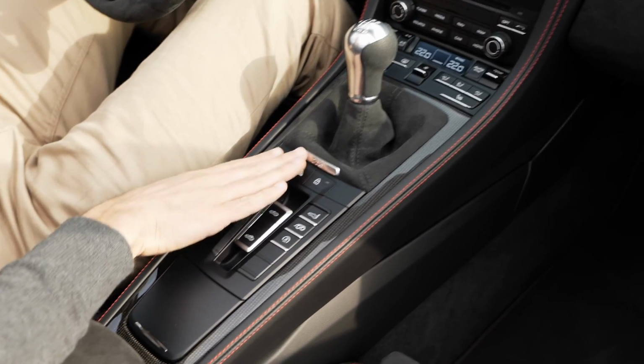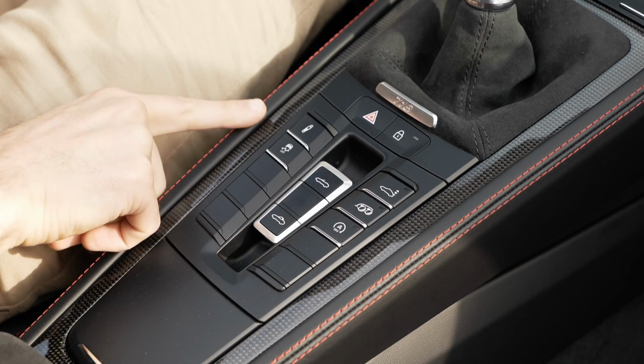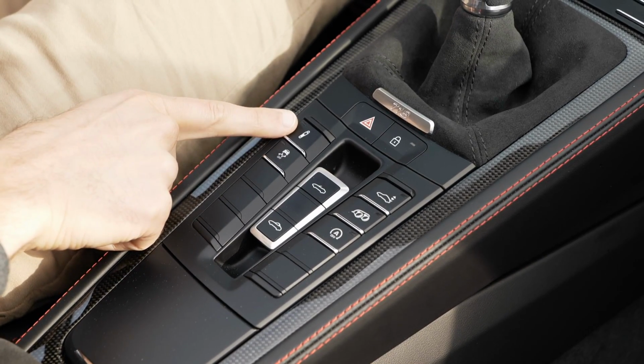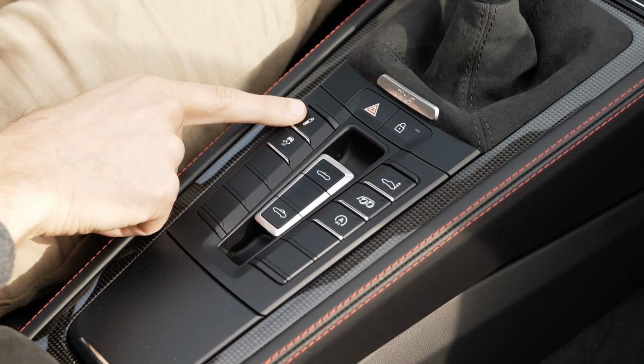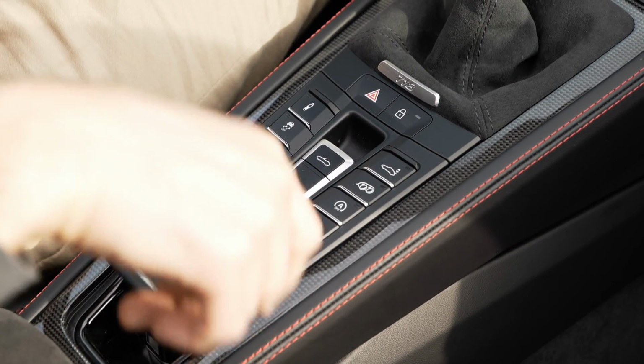Then lower down here, you can actually activate the wing and the exhaust note separately. The PASM can put the suspension a little bit stiffer. Here in this case, for the convertible, I open the top. I'll close it.